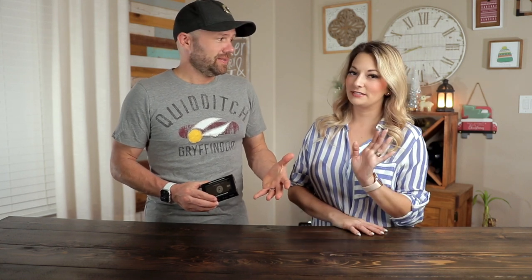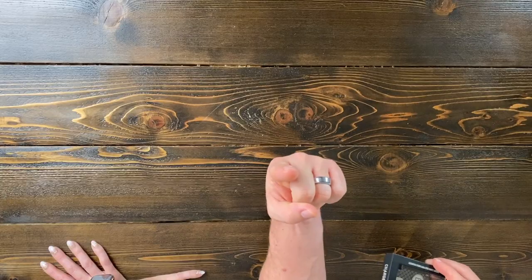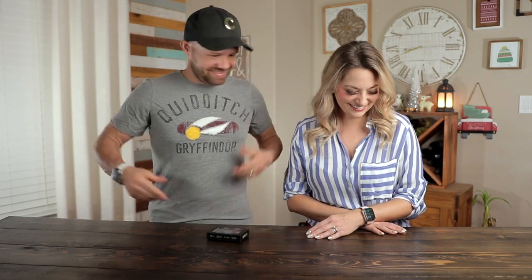Battery's always dying. If you have a phone that's over a year old, like mine today, I have an iPhone 11 Pro Max. I remember when I got that thing, that battery would last all day. I'd be at like 80% at the end of the day. Now I'm at like 5% at the end of the day. Whatever, it's fine.